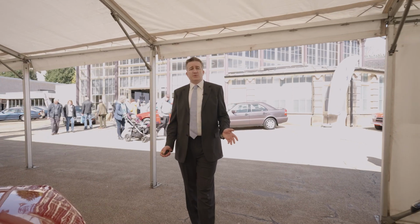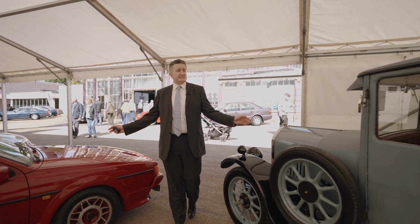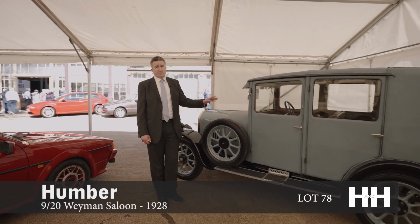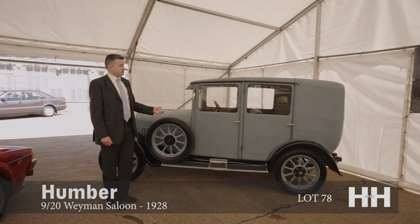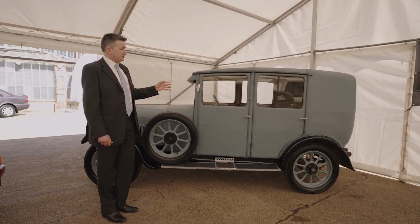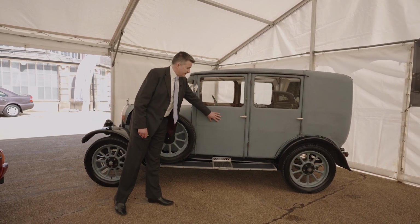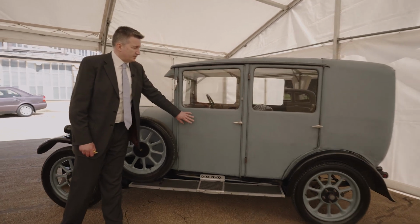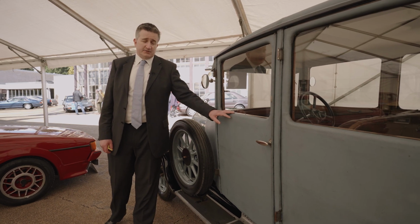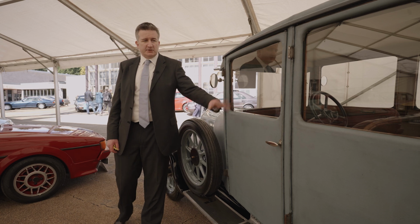Here in the second marquee, we've got a good selection of vehicles, really everything from the 1920s to the 1980s. This is a 1928 Humber 920 Wayman fabric saloon. Now, Wayman was a French coach builder, and they patented a construction technique for enclosed coachwork and some open coachwork, where fabric was stretched across a wooden frame, which made the coachwork much lighter, so they tended to be more sporting. The only downside was there was no insulation between the fabric and the framing. Once that got damp, the bodies tended to rot off.